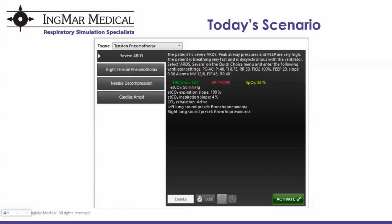A theme allows us to preset the patient's vital signs displayed for the learner on the Laerdal Patient Monitor during the simulation. Themes also allow us to prompt the instructor to make the necessary changes to the patient's respiratory parameters using the ASL 5000 plugin windows.